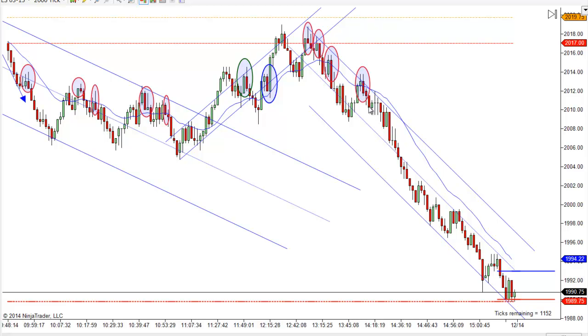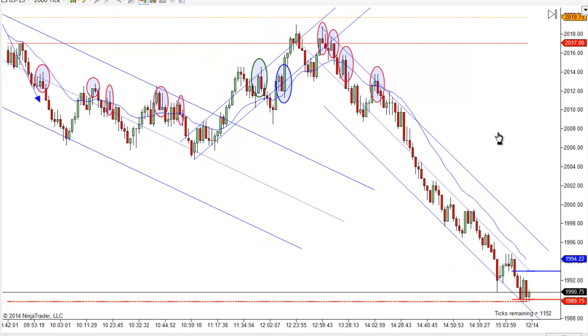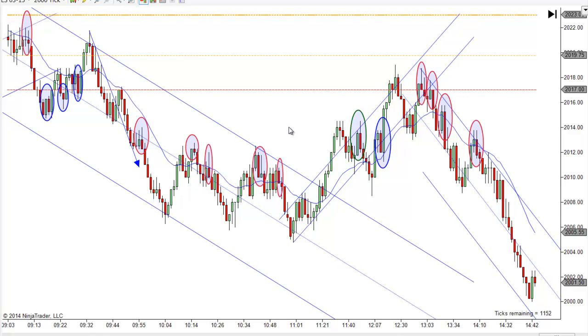I mean, one contract here. If you don't scalp out, if you're just trying to get one runner, I mean, that trade right there, the bottom falls out right into the close. Doesn't get any better than that. So, but that's what I saw today.